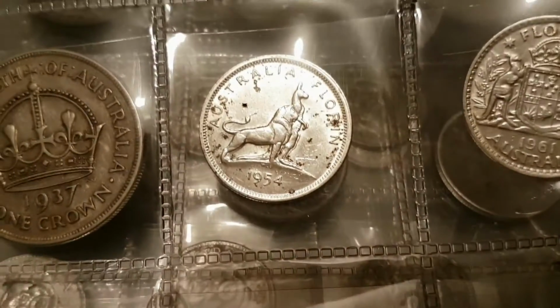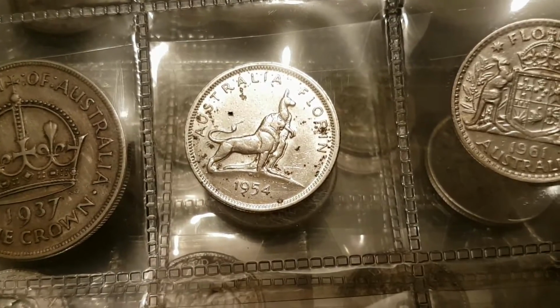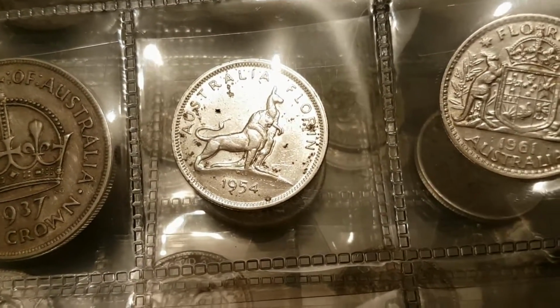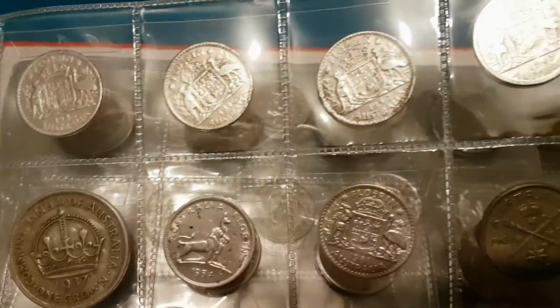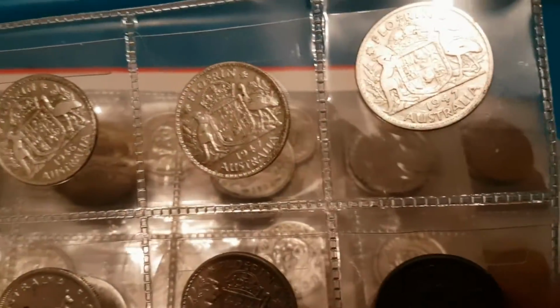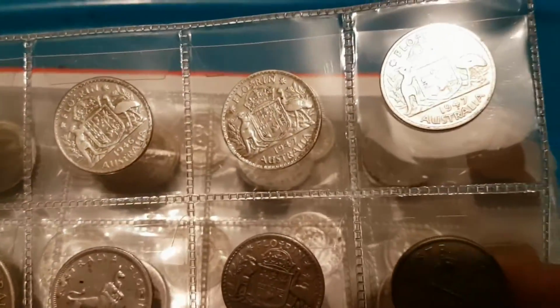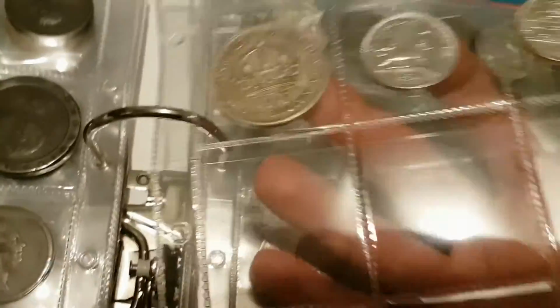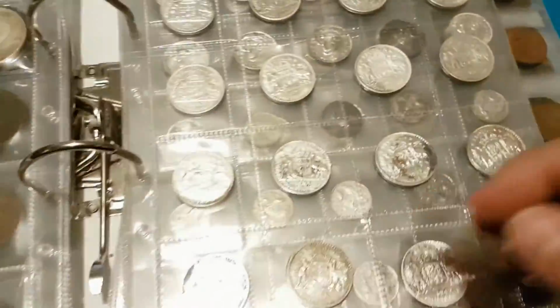That 1954 Royal Visit florin, I found that up at the seawall in Wollongong. Much of the florins I've found are from 1946 and 1947. Those were big mintage years for florins. That crown there I've bought off eBay. I'll let you know.